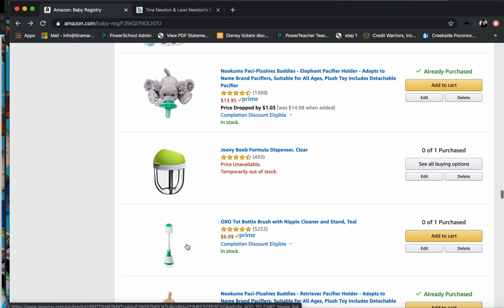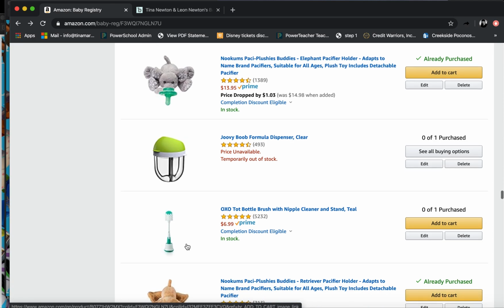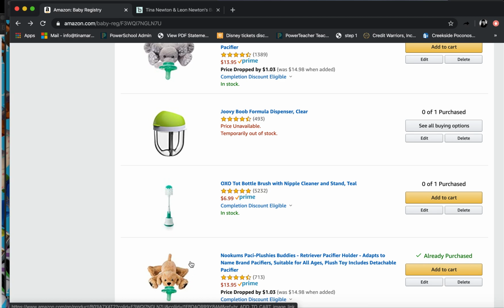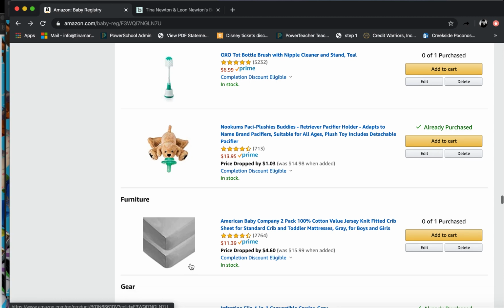You need bottle brushes. You can't have enough of those. Yes you can. I only use 3. So we have 3. We've been using one, then we kind of change it out. Look, again, got this. They bought it. Don't use it. Could have used that $14 for something else.